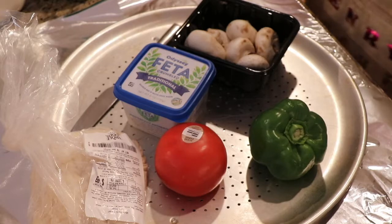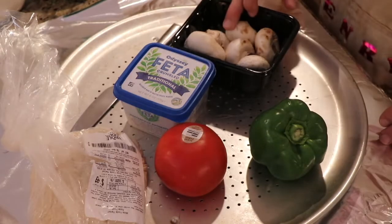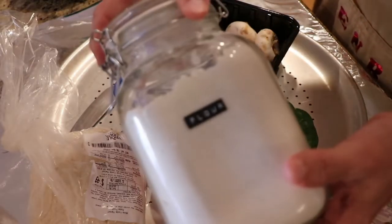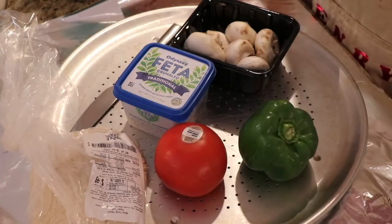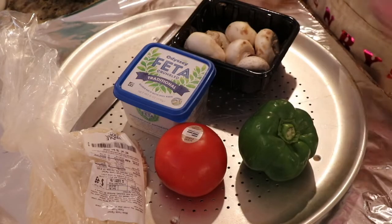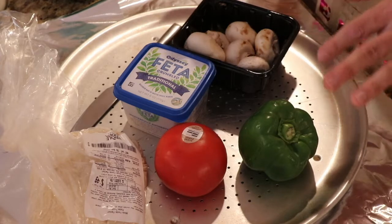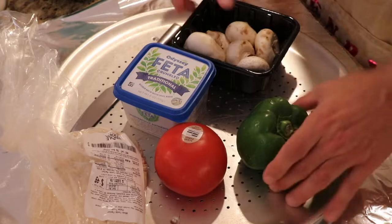Okay, so let's go ahead and get started. So we've got our mushrooms as well. I like to keep on the side a little bit of flour in case I need more, and I also have here a bowl of some water. That's something that I'm going to be dipping my hands into, because every now and then you need to throttle the amount of water and flour in your crust to get it just right.